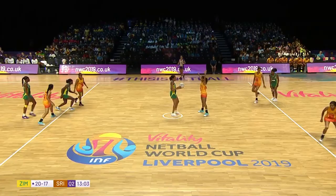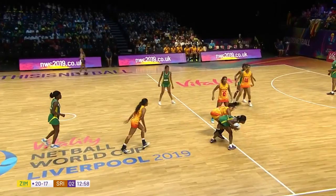No, goal defence has got other plans. She runs in through the back, challenges that. Sri Lanka turnover possession in their favour.